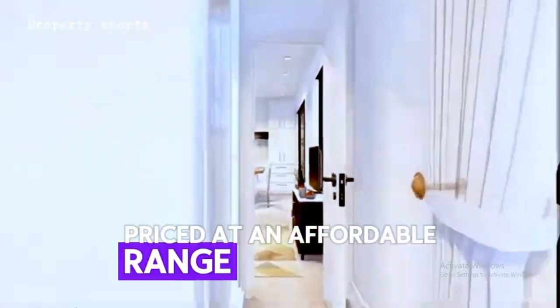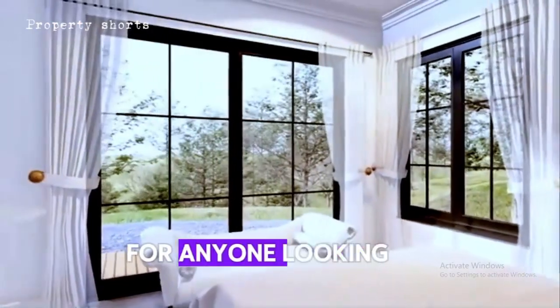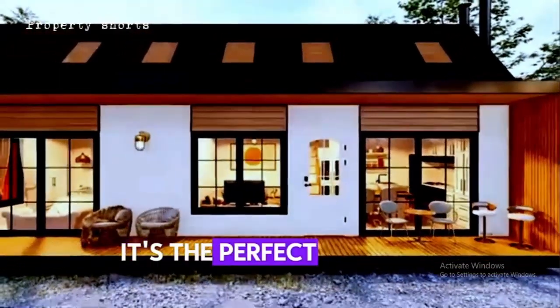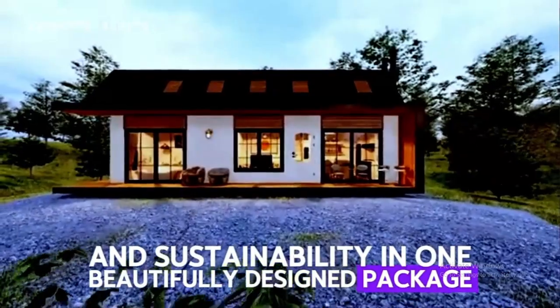Priced at an affordable range of $50,000 to $100,000, this tiny house is an incredible value for anyone looking to downsize without compromising on quality. It's the perfect solution for modern living, offering style, comfort, and sustainability in one beautifully designed package.